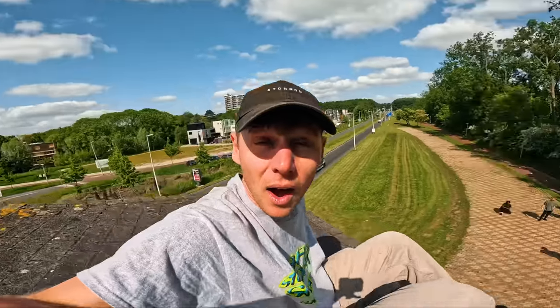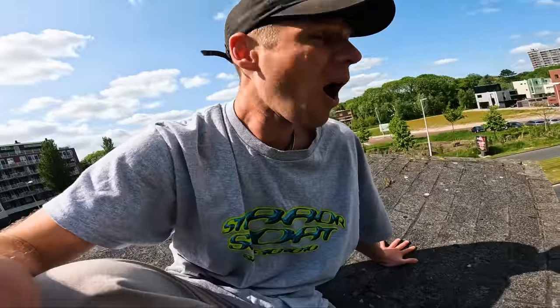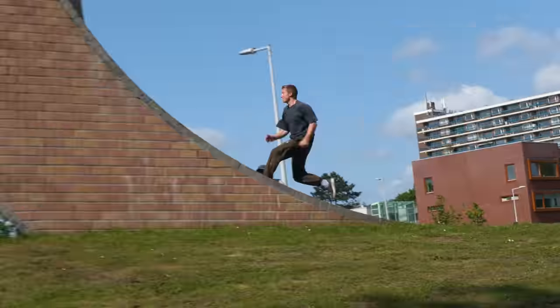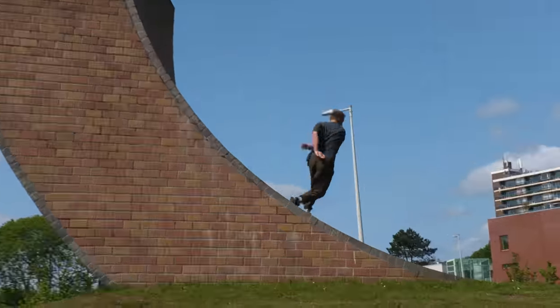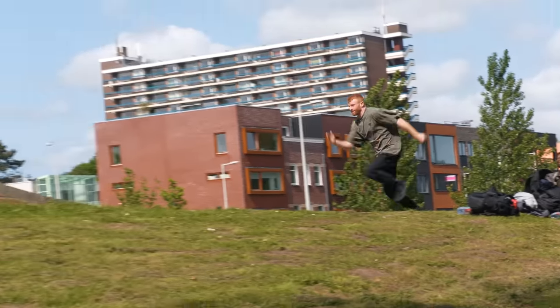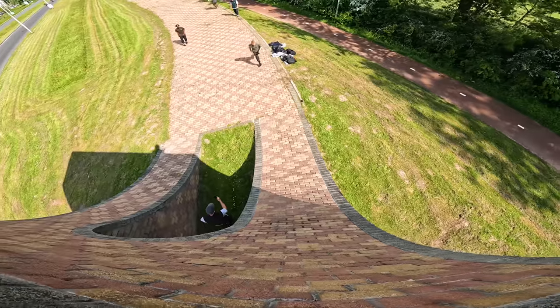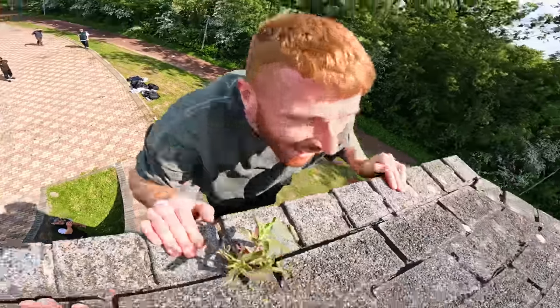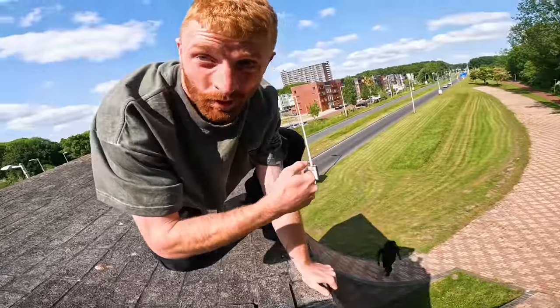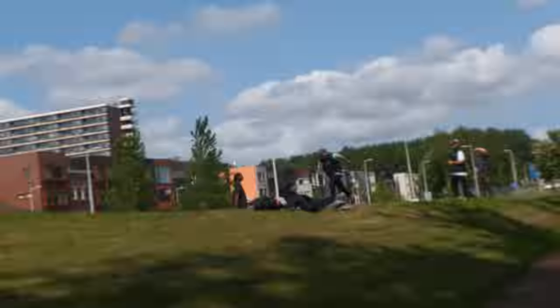So if you put in a whole bunch of gas on the run up and you time the slope well, that one is possible. I'm high up here though. Very high up here. Yeah, easy. Yes. Motors, gotta love that. That's fun, isn't it? This one's messed up. Yeah, so hard. It's quite intimidating to get back down.